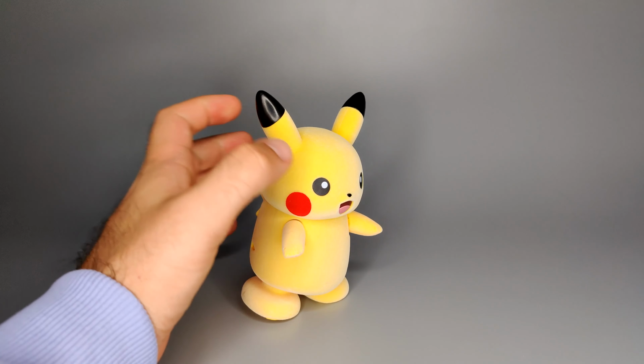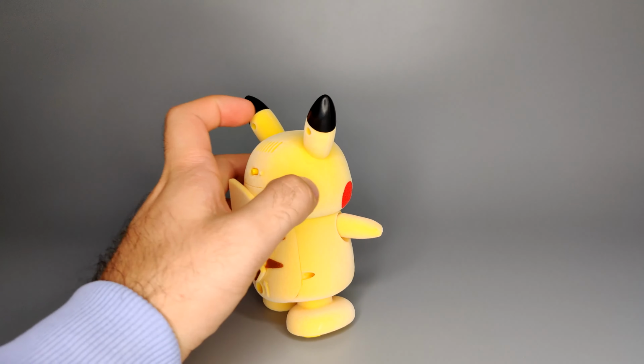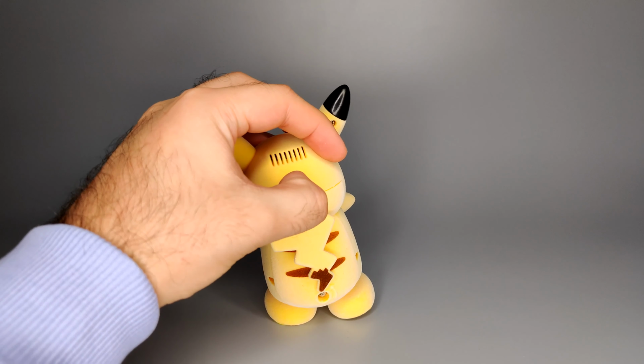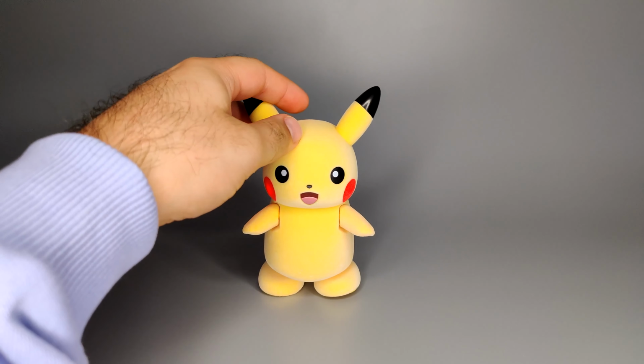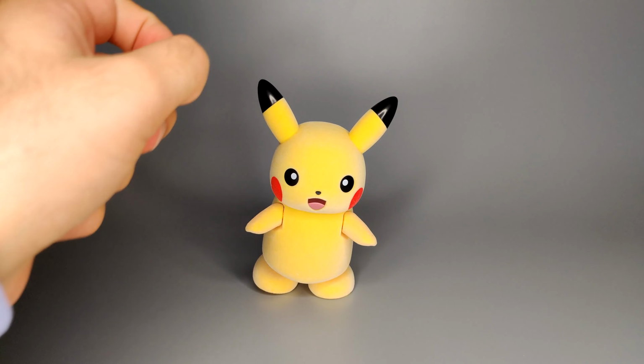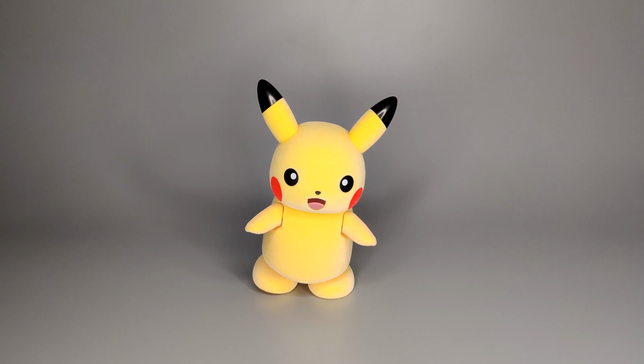So you heard the lullaby that he does, but this is the actual Pikachu song. So I'm going to turn him on, and then all I'm going to do is repeat his name. As an example, he says hello in the beginning. So here we go.